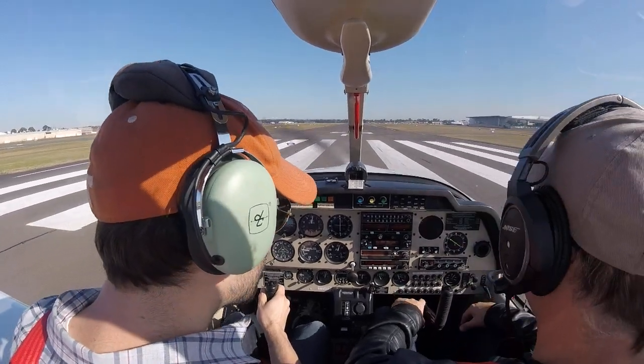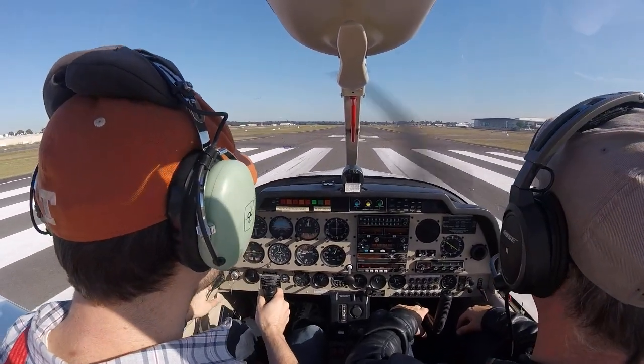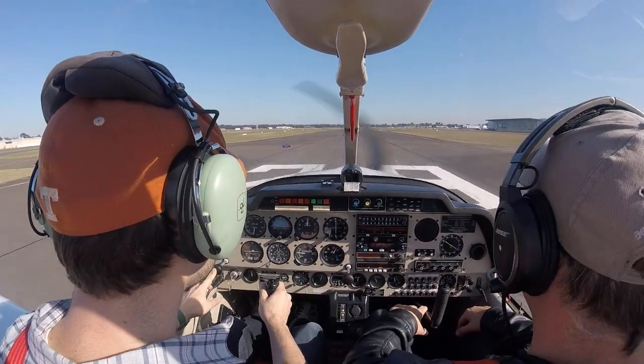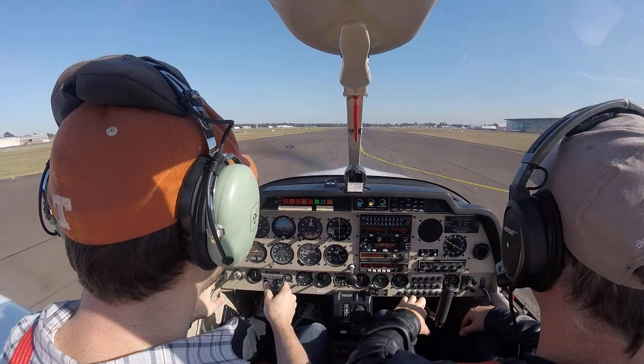Good. Temperatures and pressures look good. Airspeed's indicating.